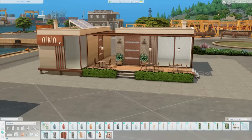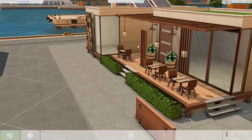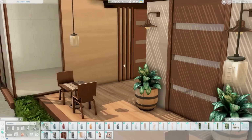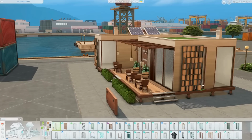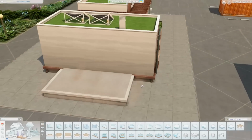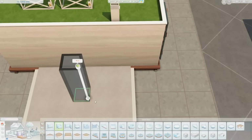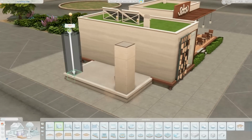So I'm just going to stop rambling about that and actually talk about the build itself more. So this is going to function as a cafe. So it is an eco cafe. There is the espresso machine bar thing, which was kind of difficult to use, to be honest, because the swatches of the espresso bar are very limited. They're very traditional looking. There aren't any modern looking ones.